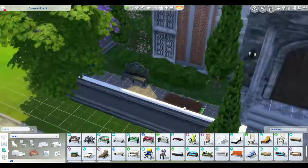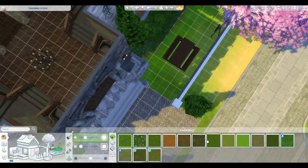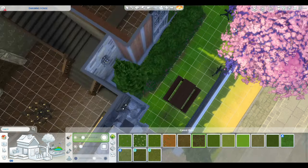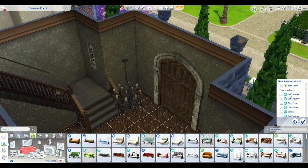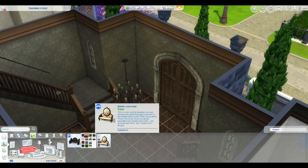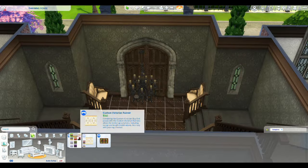So we are just going to be starting off in this little front courtyard area. I wanted this just to be a nice gathering spot for your Sims to do school outside. And now we are inside. I wanted this front area to feel very foyer, very castle-like.